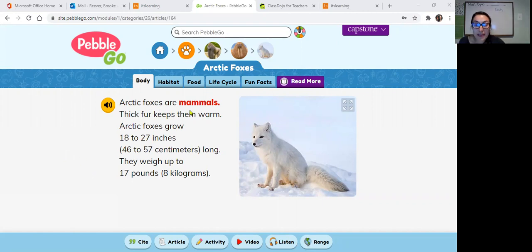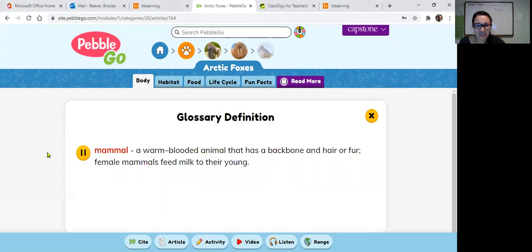Arctic foxes are mammals. Thick fur keeps them warm. Arctic foxes grow 18 to 27 inches long. They weigh up to 17 pounds. Wait, I'm curious what mammals are. Let's take a listen.